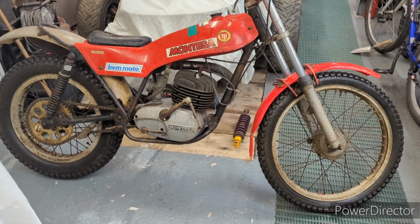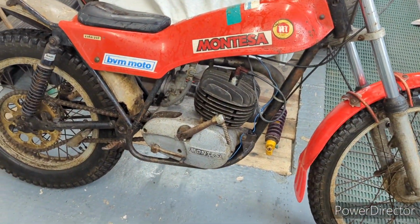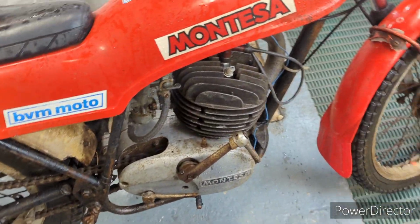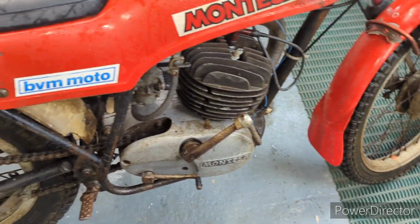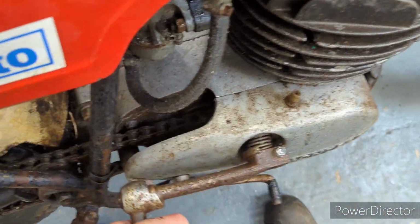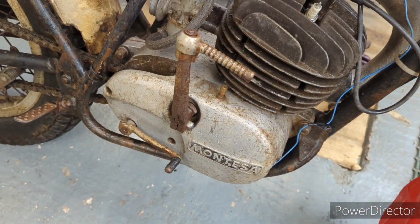Right, so here we are, back in my garage. I was going to pressure wash it all off before it came in, but it's pouring with rain. I thought, there's probably no point anyway, really, is there? So, where to begin? I don't think there's any point getting it to run as it is, because that sounds horrible. So I think the engine's got to come apart straight off.